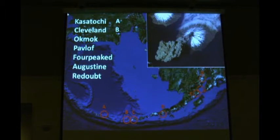Cleveland, I like to think of Cleveland as sort of the bad boy of Aleutian volcanoes. It's unmonitored. We don't have any sort of instrumentation around the island. Most of what we know about Cleveland eruptions comes from satellite-based techniques. This photo, which circulated a couple of years ago, came from the International Space Station, actually. This was taken with a handheld camera. It's just a stunning photo.